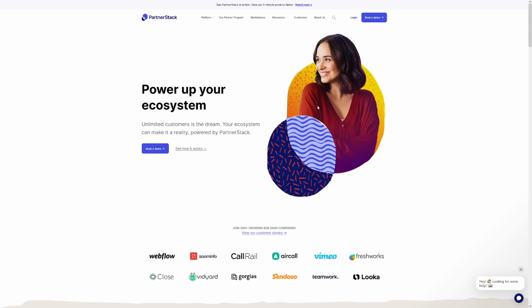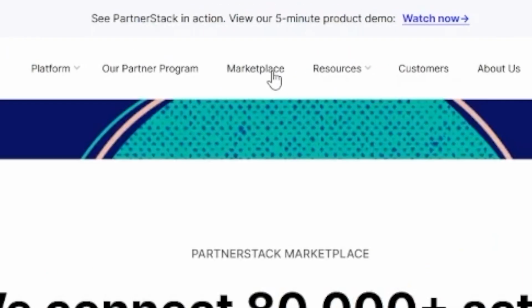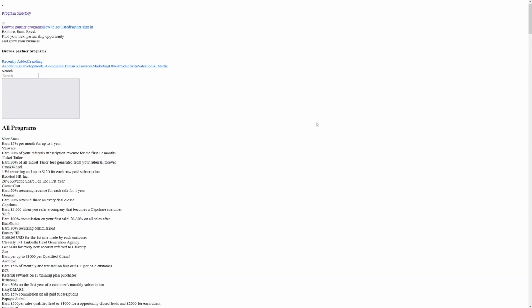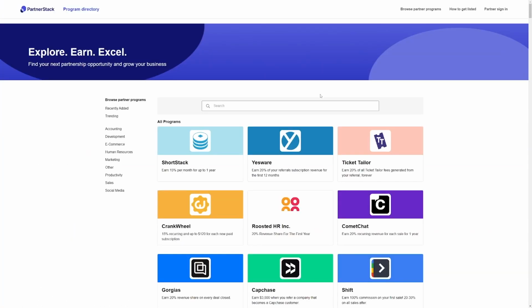So why do I use Partnerstack? Well, it is exactly because of that. These partners will never go away. These partners on Partnerstack will always be here. So when you go to Marketplace here and click on Explore the Marketplace, you will see that they have a lot of affiliate offers. So just have a look at this.